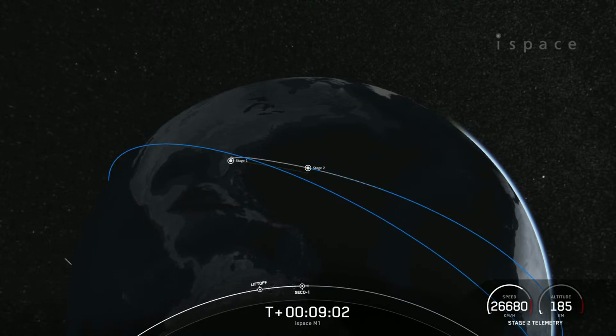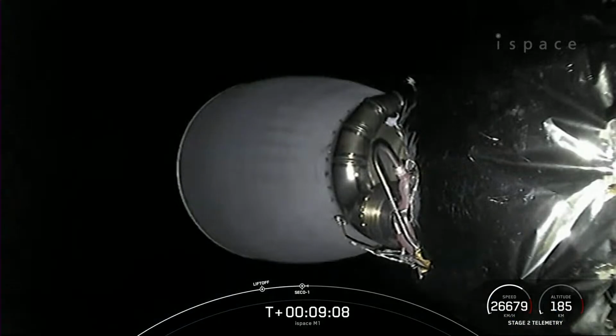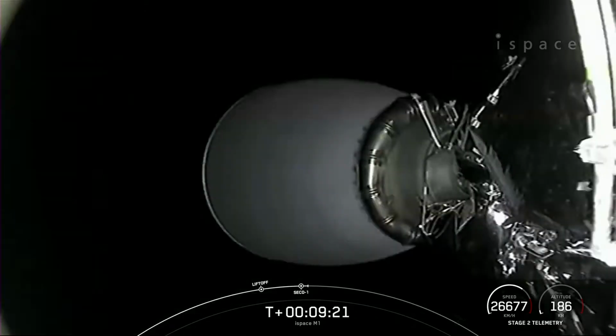After the coast phase, we will light that MVAC engine for a second time at T plus 40 minutes. We will not have ground station coverage for SES-2 and SECO-2, so we'll come back to confirm a successful burn right before payload deploy at the T plus 47 minute mark. So sit back and enjoy the space tunes, and we'll see you back here in about 35 minutes.